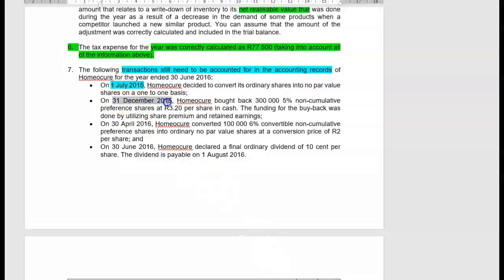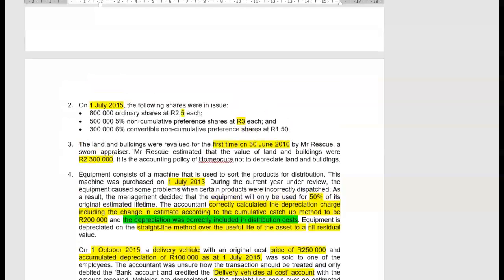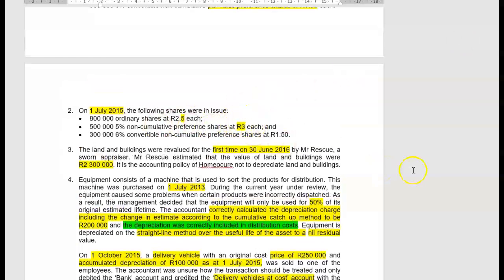Then on 31 December 2015, Homecare bought back. What does that mean? It means that they have repaid the shareholders for those shares that they held. They bought back 300,000 5% non-cumulative preference shares at 3.20 rand per share in cash. Now let's just check at what price these shares were originally issued. 5% cumulative shares were issued at 3 rand per share.